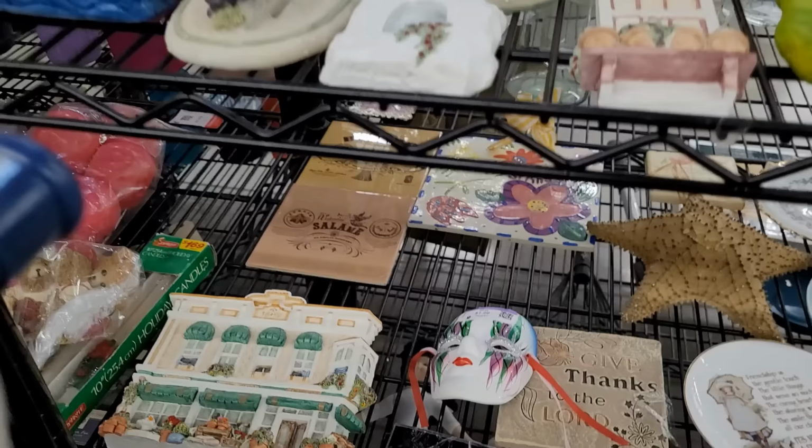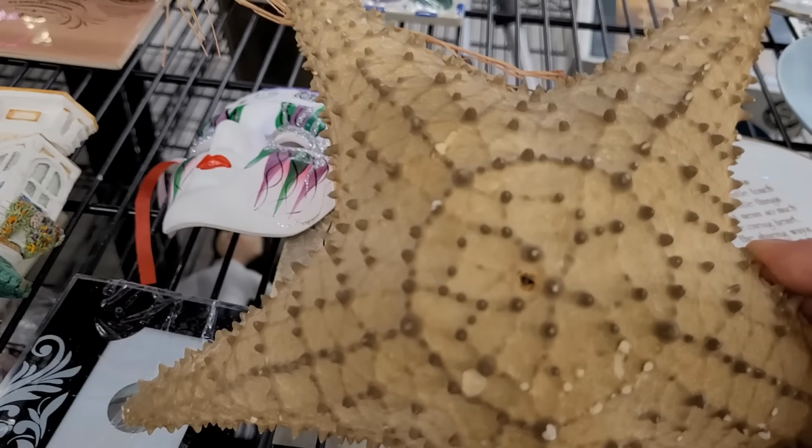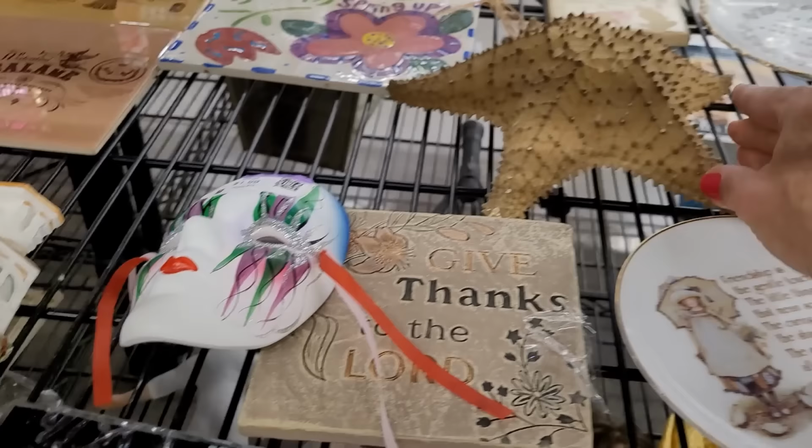Back here is another starfish or sea star. Again, quite cracked. So I'm keeping my fingers crossed that someone will buy this and take it straight home and put it on the wall.